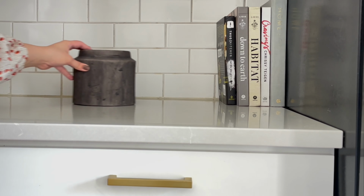So I definitely recommend checking out the garden section. Their planters can definitely be used for multiple purposes. So I love that you can think outside of the box in that way. And I believe this is only, what, like $6? So, a steal.